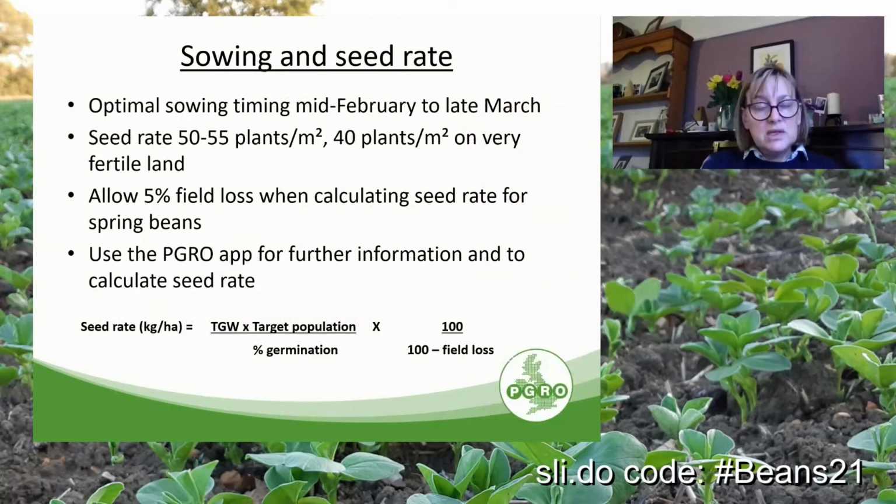When we look at establishment a bit more, sowing and seed rate: optimal sowing time is really up to the end of March. For some people it could be later if they have good soil moisture retention, perhaps if they're using direct drilling, for instance. But we would probably say late March. Once we start to get into April, we do often see yield declining.